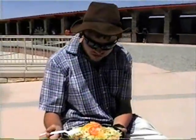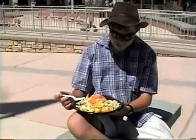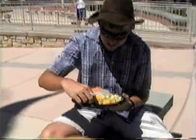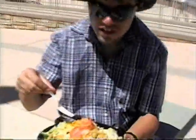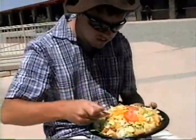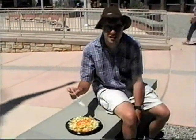I've always wanted to try one of these. It's an Indian taco, Navajo taco to be specific. It costs $8 with everything on it, and underneath it's flatbread. I thought it would be all wrapped up. It's not, so I'll just have to eat it like this, but not bad for $8. The flatbread is really soft and chewy.